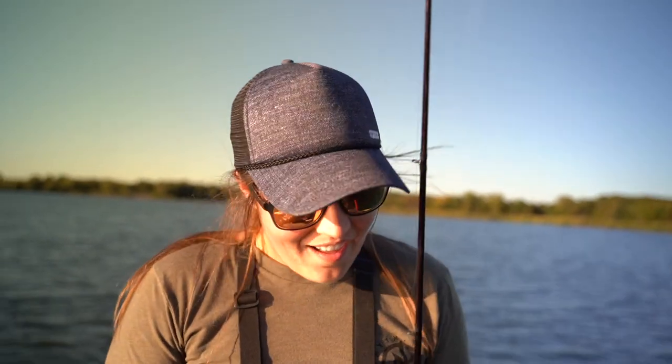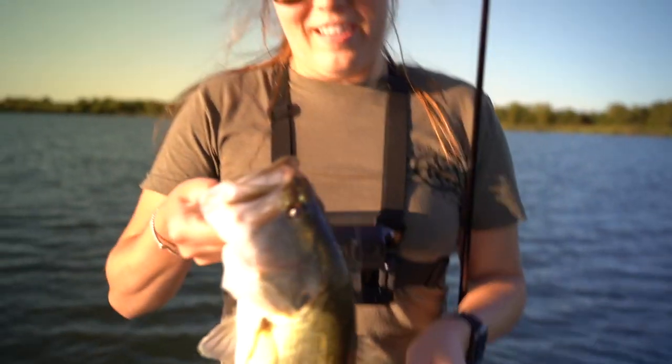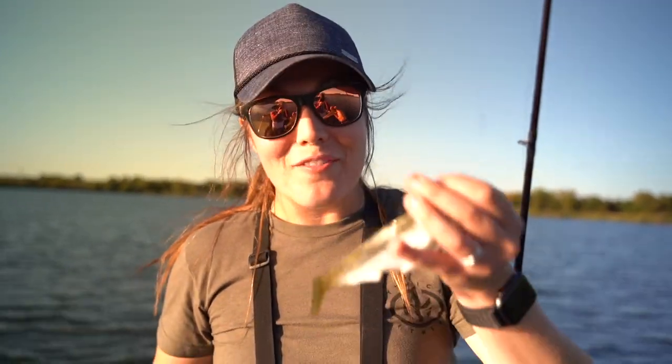I cast right in the same spot that I missed a bite just a couple casts before that. Solid fish, super exciting. It's been a while since I've caught a fish on the Citizen. We're getting into that fall weather, so they're starting to feed up for winter. We're gonna get him back in the water and try to get on some more fish before the sun sets.